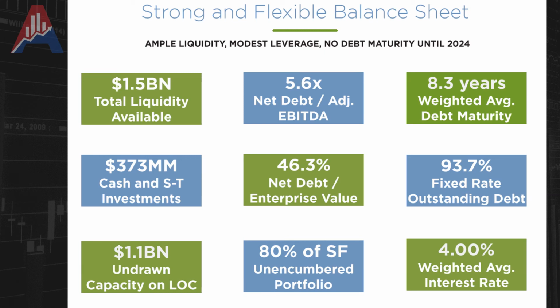Lastly, before I get to the things that I don't really like about this company, they have a strong and flexible balance sheet, which is something that I like to see in a business. So they have some cash, and considering that most of their office space income still continues, I think this is a pretty safe cash position to be in, and they have over 1.1 billion undrawn capacity on their line of credit, so they could actually borrow some money to invest in other properties if the situation arises.